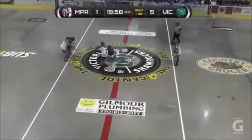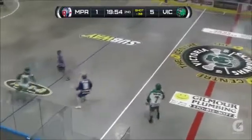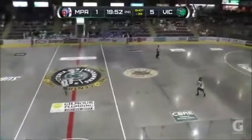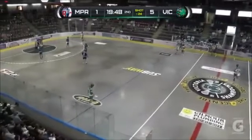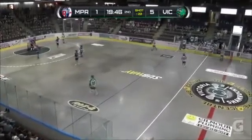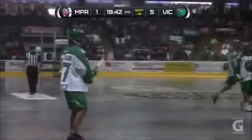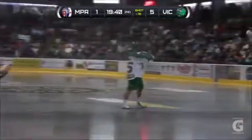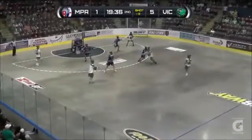Coquitlam will try to seal it up on home floor advantage and win their first Minto Cup since 2010. But here at the Q Center, Victoria has possession and will go to work on the power play. They're 2 for 2 on the night, working on their third opportunity and going to try to make this a 5-goal lead again. Here's Corey Small, plays 1-2 with Corey Conway.